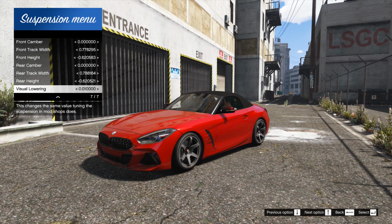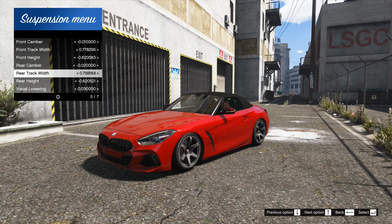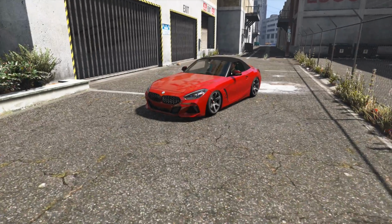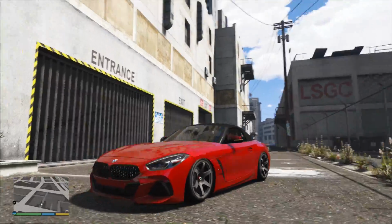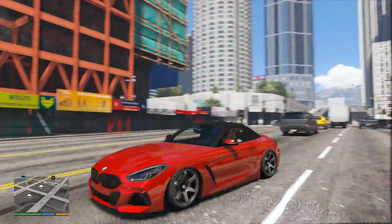Very nice. And then we'll just do some simple, just lower it down just a little bit, see what it looks like. Tiny bit of camber, nothing too crazy on this one. There we go, just a nice, usable. In fact, that's perhaps a bit too slammed at the front, but you know, we'll just go with it for this build. There is that Supra build done.